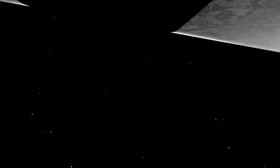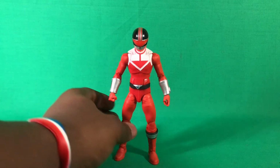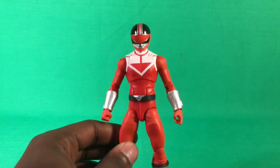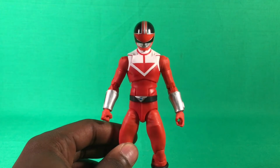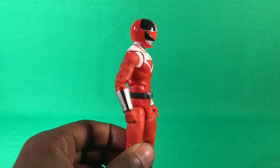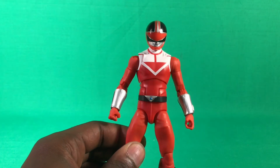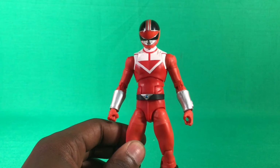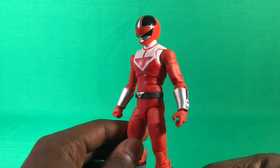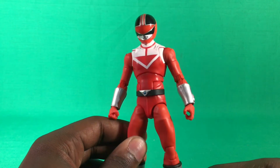Number 4. It's Time Force Red. I like this figure, and I did this list a couple of times before the finalized version of what you're seeing now. This was almost number 1. For people that are paying attention to the new Power Rangers Ultimate, there's a lot of things that you guys need to know. So why not use Time Force Red, and time travel will be his main power.